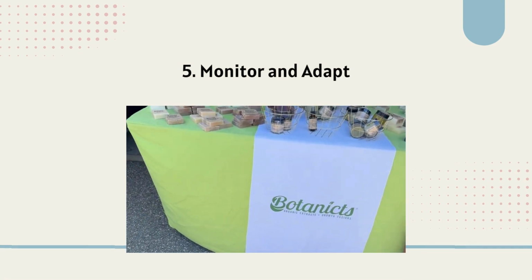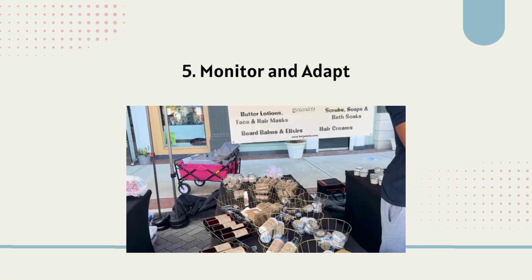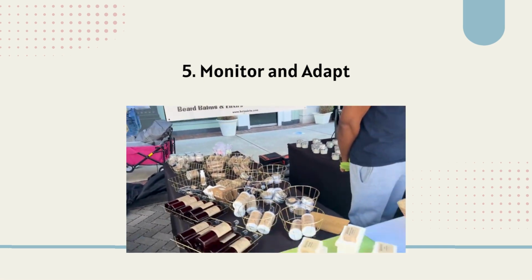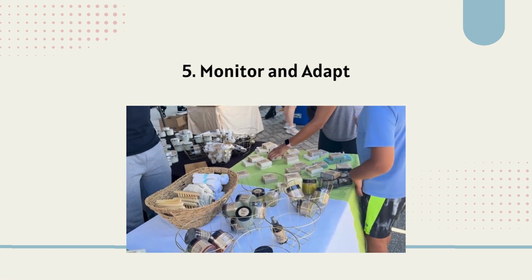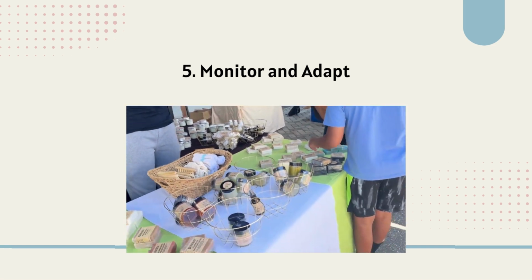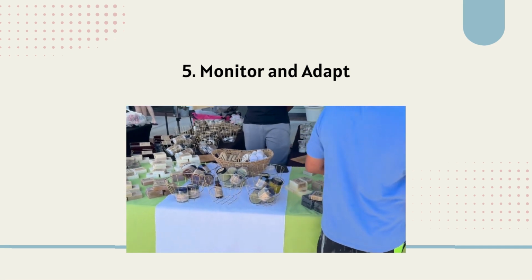And lastly, monitor and adapt. Observe the reactions of both your niche community and the general visitors. Adapt your approach based on what resonates best. For example, if you find that your unique styles draw a dedicated following, focus more on expanding that niche while experimenting with broader appeal items.